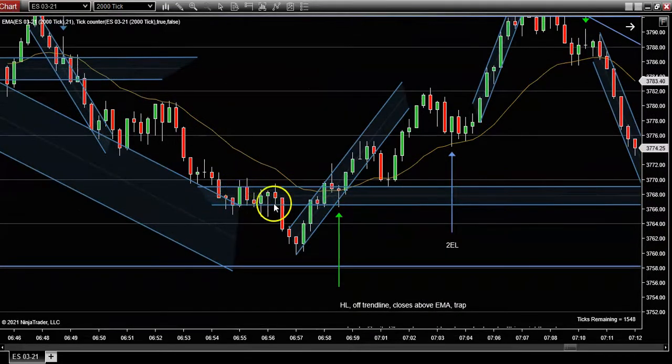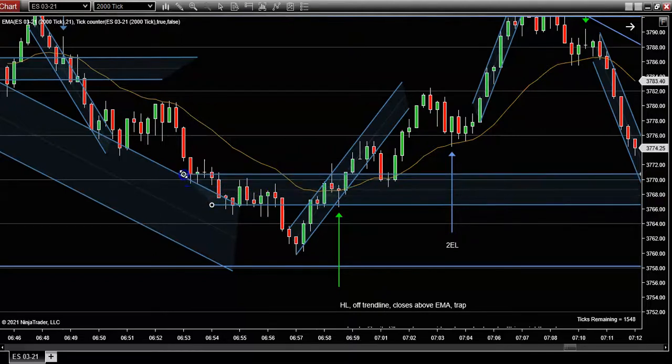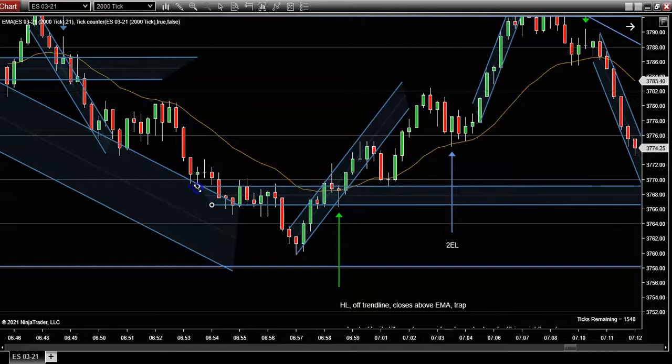We get some congestion here, and it's hard to say, does this congestive area really go to here? Because these are dojis overlapping. But I don't think it does, because I think this is probably micro congestion in itself, because this price level doesn't really, prices don't really get congested at that level after this.